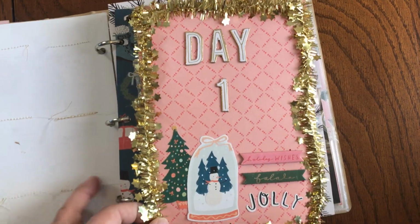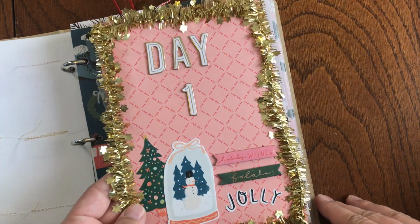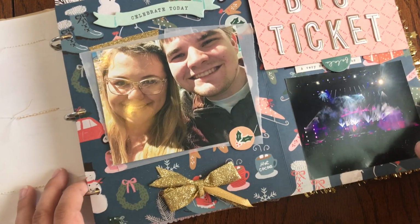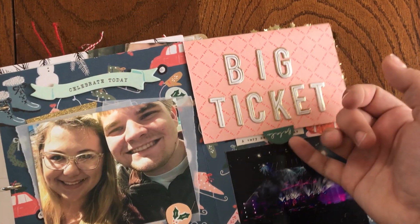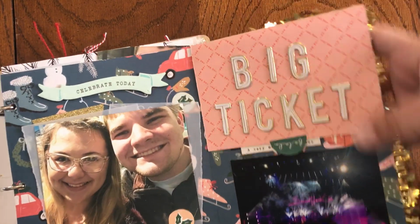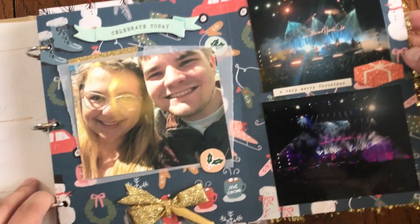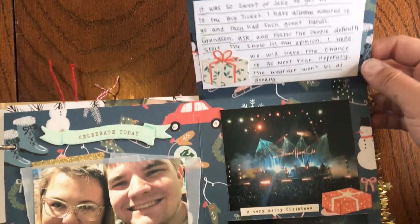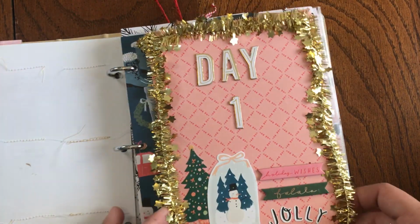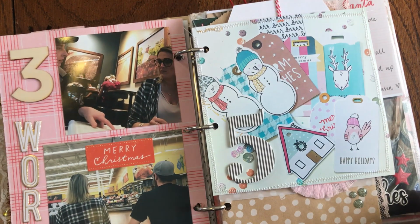So this was my day 1, and I had a lot of pictures for this, so I decided to make it flip out. So I just did a cover, kind of like a divider in a way. And this was a concert that me and my boyfriend went to. It's called The Big Ticket, and they do it every year. So we saw Weezer, Foster the People, AJR was there, Grandson was there. And so we just got some pictures of our favorite bands, and then a picture of us, and then at the top I just included some journaling with a title. So that was a fun way to incorporate all of those pictures without having to use pockets, because the pictures were a very specific size.